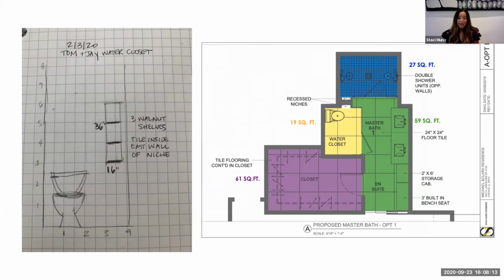So there were even hand sketches going on. You could see that was in February. That was when we realized, okay, yes, we can turn the toilet, we can have a water closet, but how do we make that space interesting? And we added a niche there with some beautiful floating walnut shelves, which you'll see. And then on the right is another drawing of another plan with a different type of water closet. We were just a little nervous that it was going to make the passageway feel a little tight. It met code. It was definitely wide enough, but it wasn't ideal.